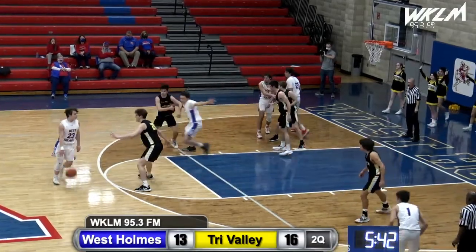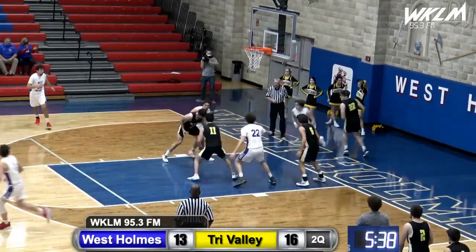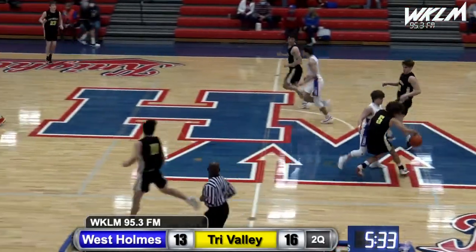5:45 to play in the half. Miller on the right point, down to the foul line. Lane, layup by Miller, going to be blocked. Saved as well off the hands of Tri-Valley by Eric Neal.